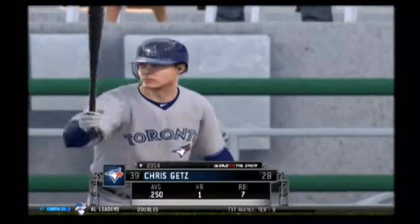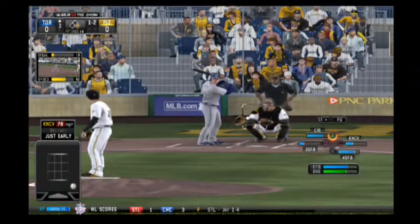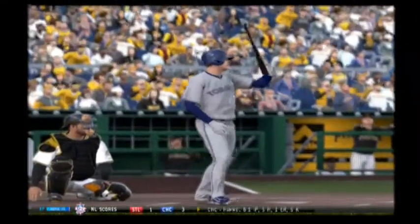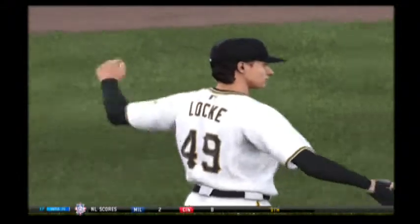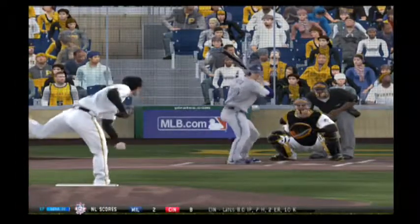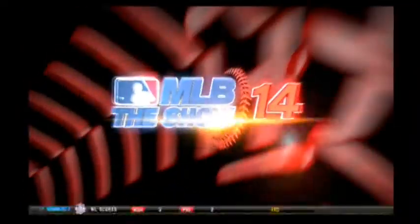Chris Getz will stand in. He comes off an 0 for 4 in last night's ball game. Misses for a ball. Changeup swung on and missed for the first out. And that changeup's not really a pitch you can sit on for 2 strikes. Because if he gives you that fastball, you'll be an hour late on it. That's a great job, too.